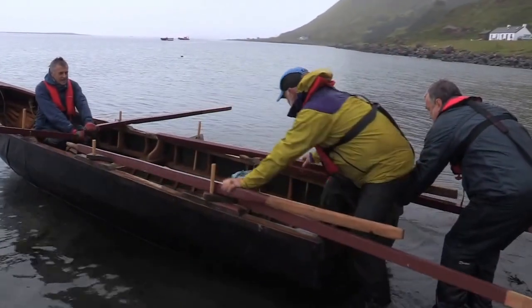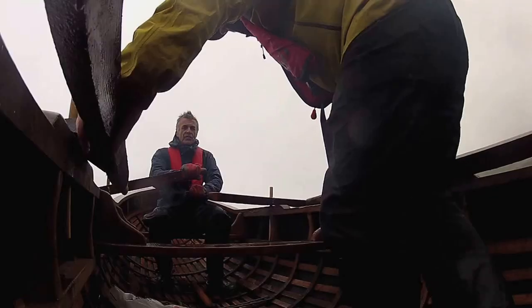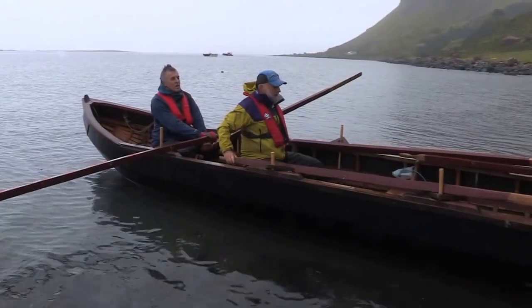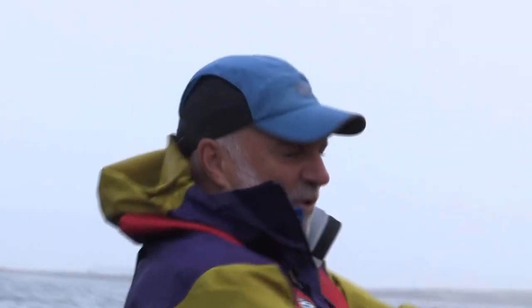So my job, as the third man in, is just to push her off the shore. Okay, shuffle down. Oh, it feels good to sit down. Okay now. Right, pull away. Row, me hearties, row, row, row.